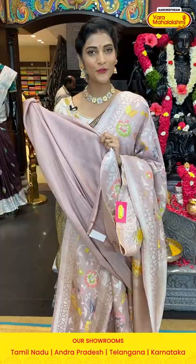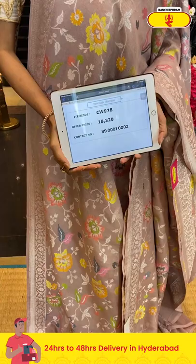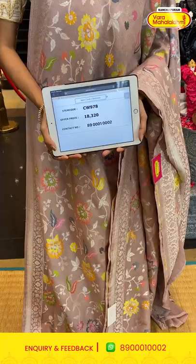To buy this beautiful saree, I'll give you the pricing details. You just need to take the screenshot of the item code and send it to 89000100002, and the item code is CW978, and the offer price for the saree is 18,320 rupees.